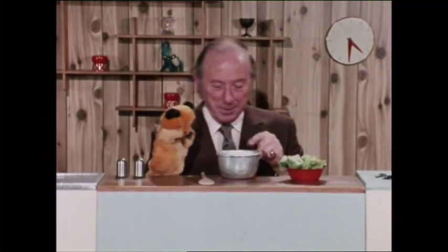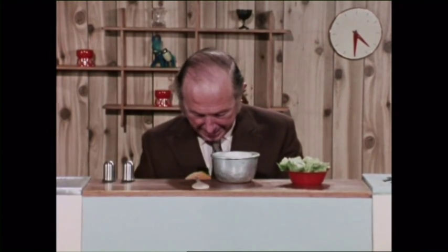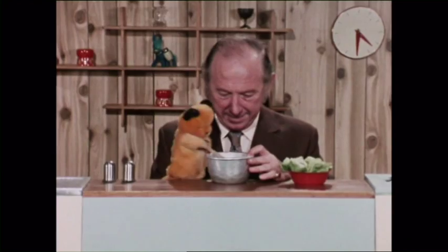Is this, that? What are we going to put in it? And eggs and flour and sugar and milk. That's a good mixture, it really is. Oh, there's the egg. They'll pop that in. Not with the shell on. You see that? Well, there we are.